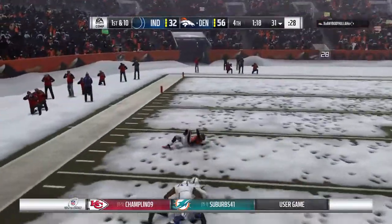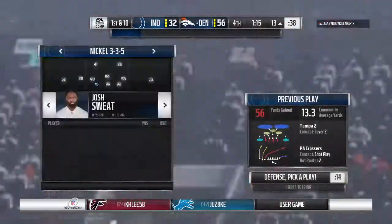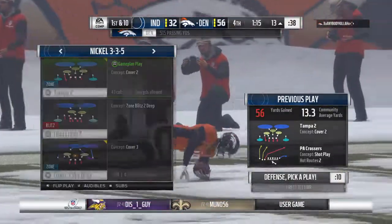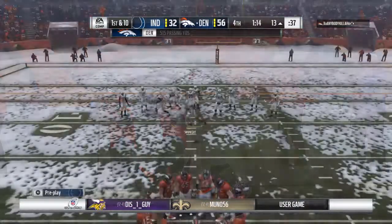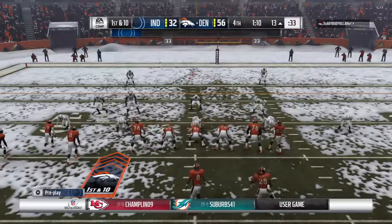That's caught inside the 20. And he'll be taken down inside Indy's 15-yard line. It's a big play there for the Broncos. 56 yards. A real field flipper there as all of a sudden they've got a first down in the red zone.